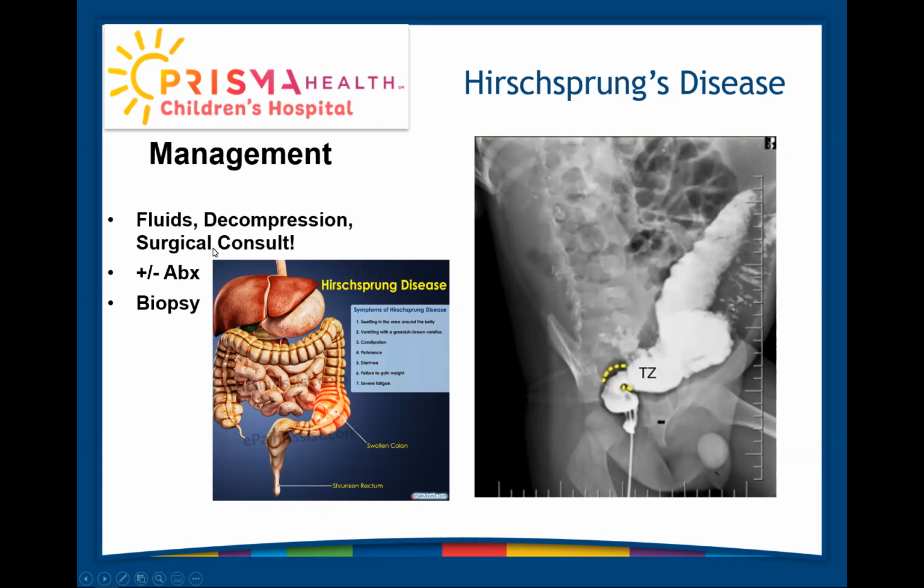For Hirschsprung's, yes, you need a surgical consult. Now, this isn't an emergency. You don't need an emergent surgical consult. That is more for if they have enterocolitis. And for standard Hirschsprung's, you don't have to do antibiotics right away. It's really for the enterocolitis that you do.